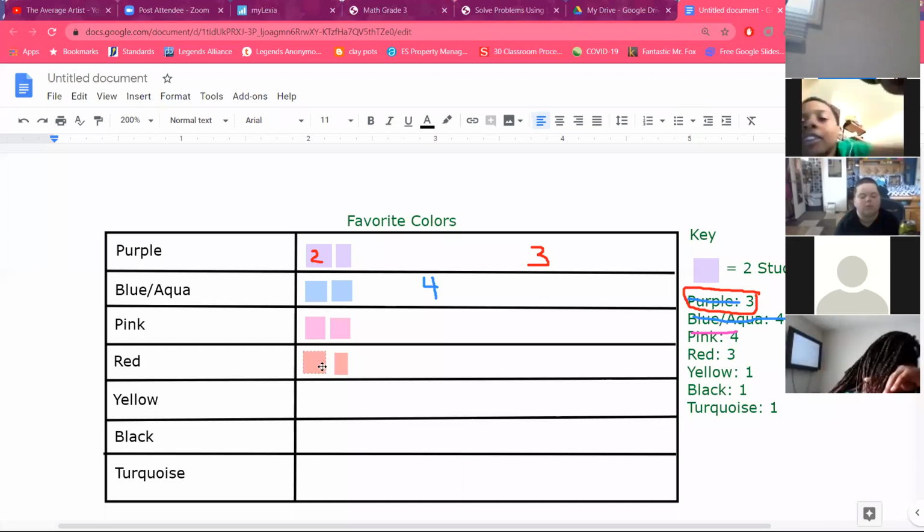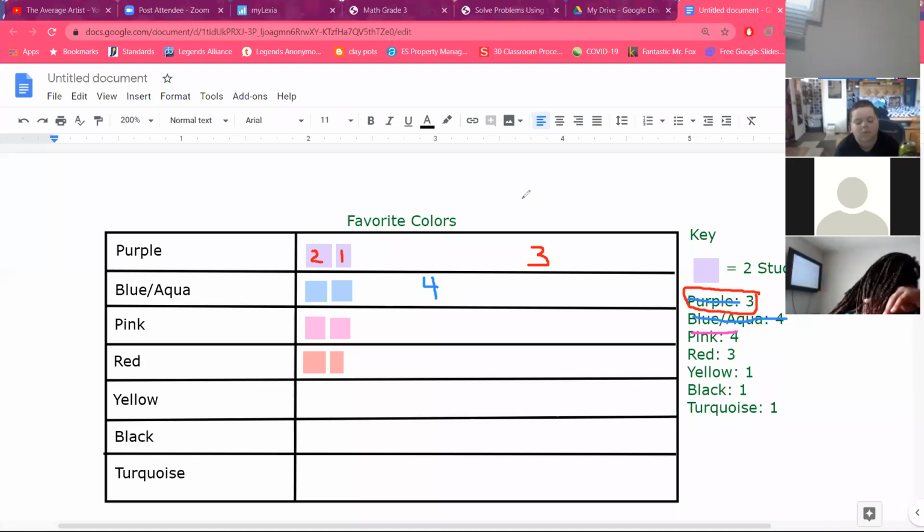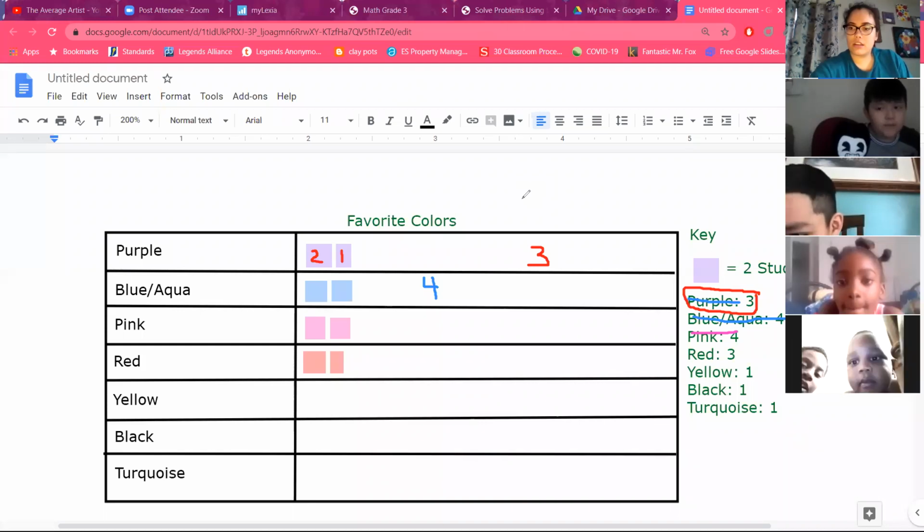Okay, so Christian, I'm just gonna jump back to you for a second. Can you explain why we drew red like this? Because there is no red color. No, like why did Felix tell me to draw 1 whole square and then half a square to represent the number 3? Because, wait. To make 4?